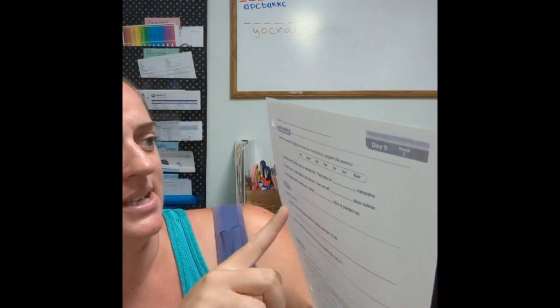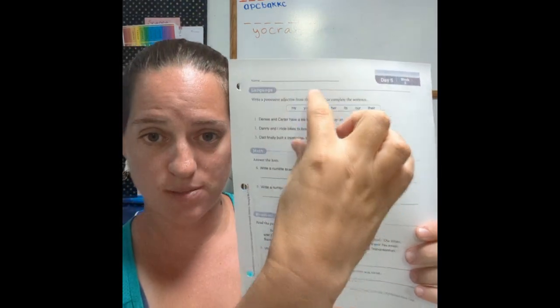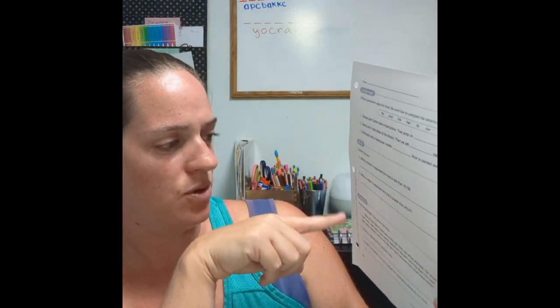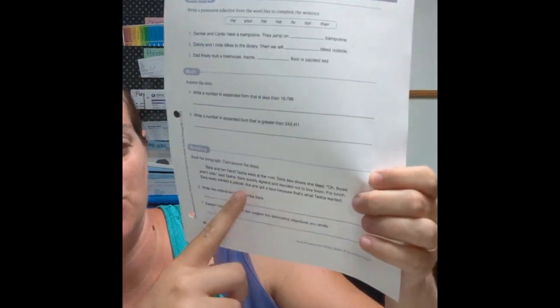Up here at the top it says write a possessive adjective from the word box below to complete the sentences. So it has a language arts part. Then it has a math part. This is writing numbers in expanded form. And then writing another number in expanded form. And then it has a reading comprehension section. So here he has to read this little paragraph. It's probably 3 sentences, and he has to answer 2 questions. And that's pretty much what it looks like.